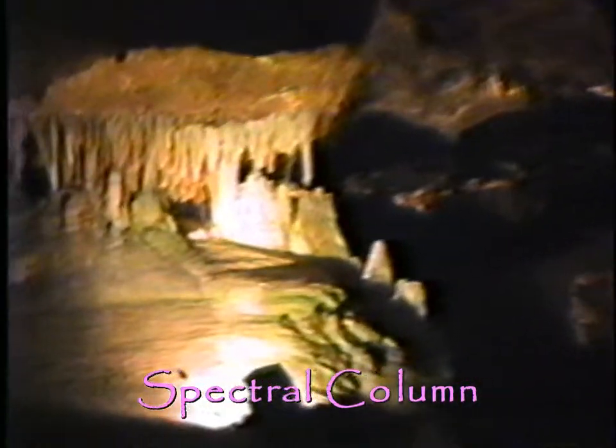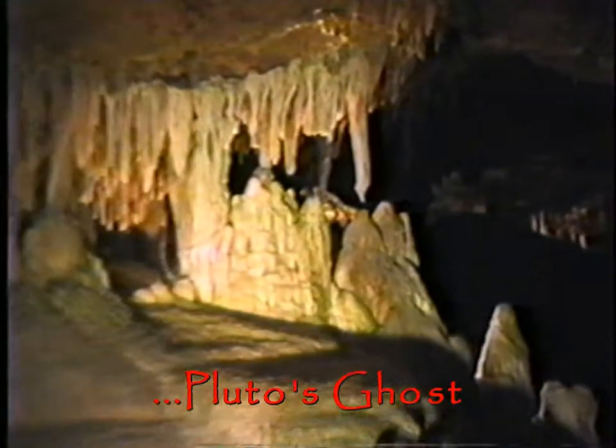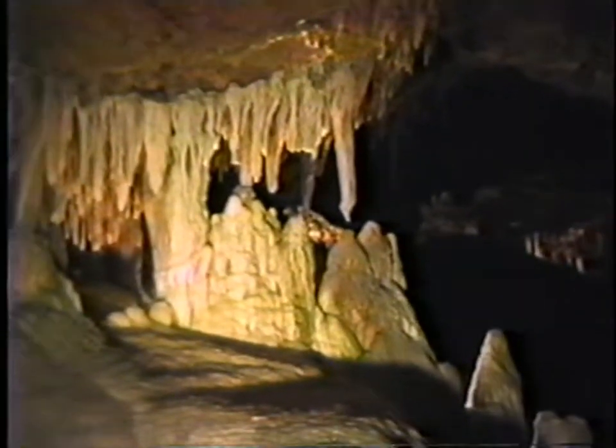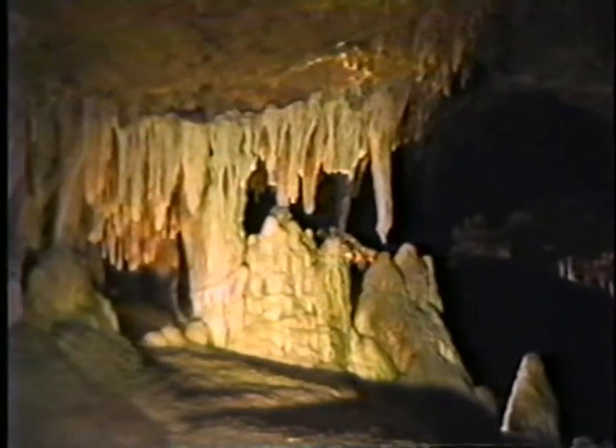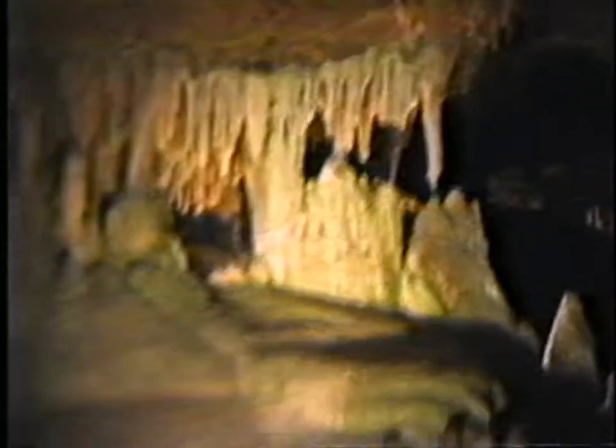It's 100 feet long, and it's 70 to 90 feet in depth. This was the main horizontal channel of water during the formation of the caverns. This white lighted column in the chasm is the Spectral Column or Pluto's Ghost. We call this Pluto's Ghost because we see it 2 more times on the tour. This ghost seems to follow us or haunt us throughout the tour.